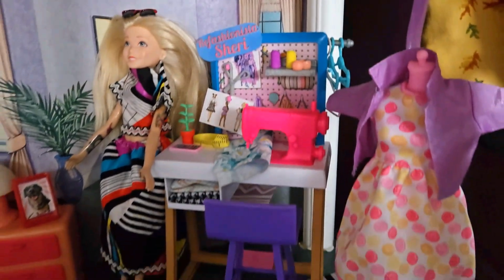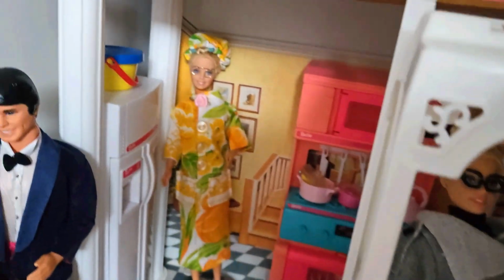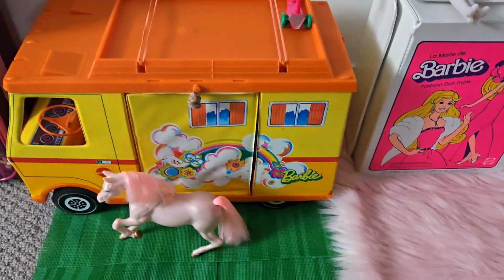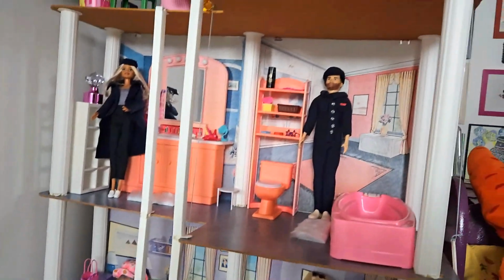There's me in my little Refashionista studio, and we come down and there we have my kiddo in the kitchen there, and Frau Inga and Esther, Ken. I mean, it's fantastic, right? I really, if anyone wants to come play with me, you're more than welcome.